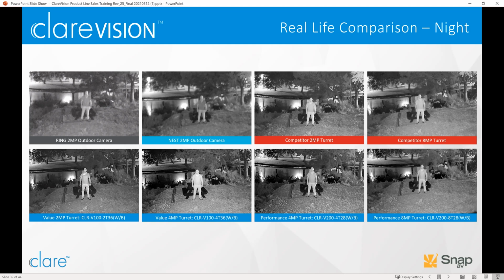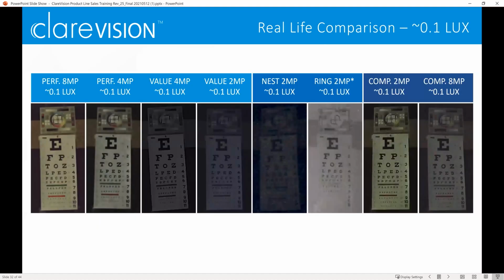They're absolutely stunning. And these are cameras from a well-known, very large international manufacturer of cameras, and the pricing is literally 40% higher than ours. This is another way to look at cameras, and this is a 0.1 lux. This is right at the breaking point of where your Starvis sensors are going to really start to shine versus your non-Starvis sensors.